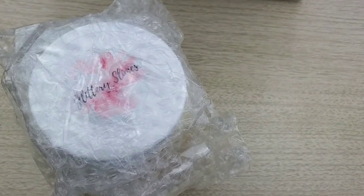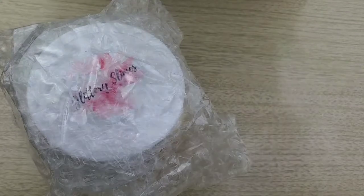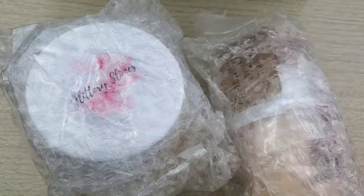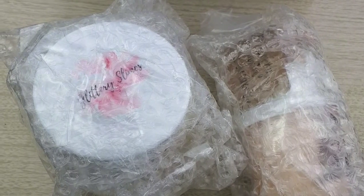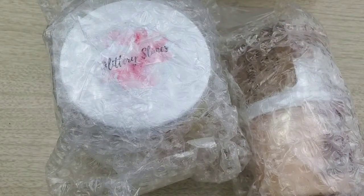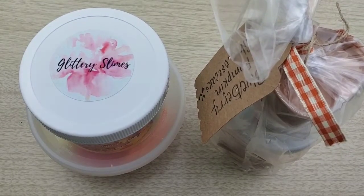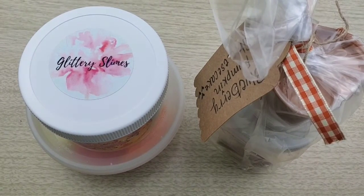And then there was no business card, which there doesn't have to be since the slime containers were labeled on the top, as you could see right there, but a business card just makes everything a little more professional, nice and neat. And that's a good way of giving instructions on what to do with sticky slime or hard slime, and then giving your plugs so that they can find your Instagram or things like that. So everything was nicely packaged and bubble wrapped, nothing cracked, nothing leaked, nothing like that.